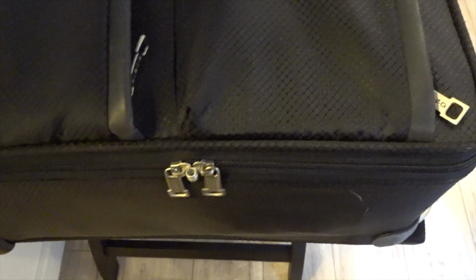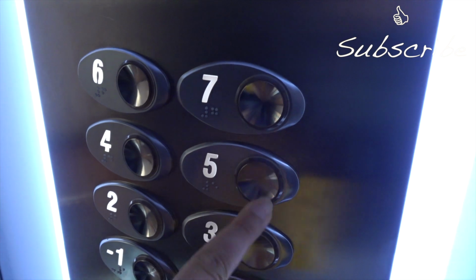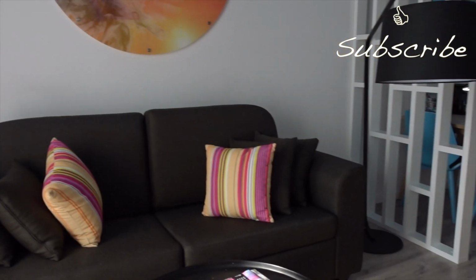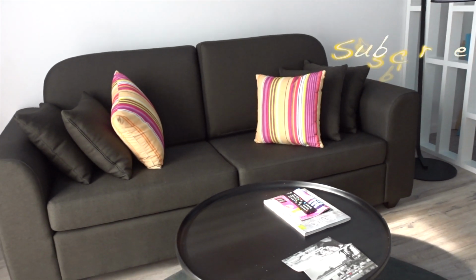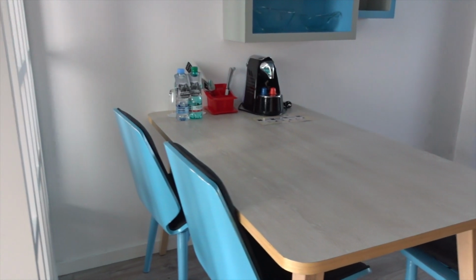The AC and the microwave stopped working in our room, so we are getting an upgrade. A quick hack, and then we're moving to a different floor, and they're giving us a bigger room as well. It's a much, much, much bigger room with a larger sitting area and a big table and chairs, proper table and chairs, similar size kitchen setup.